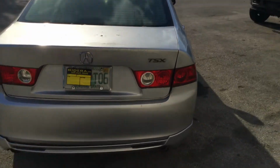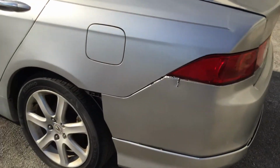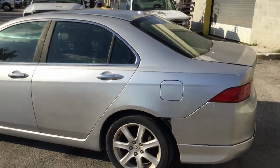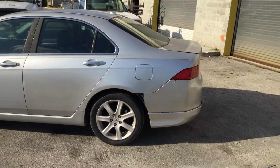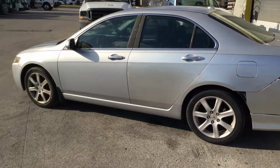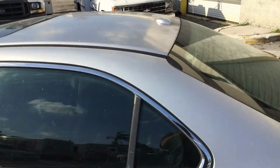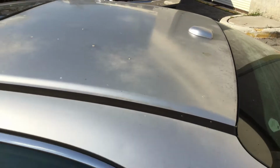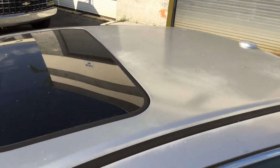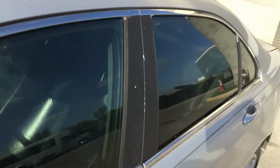It's an Acura TSX. Here's the driver's side. It's also nice and straight. Only damage here is that rear bumper. It's got the 4 matching alloy wheels. The tires look good. The paint back here is peeling and faded, and it may be hard to see in the video. The sunroof works. I actually tested it, and it does work.